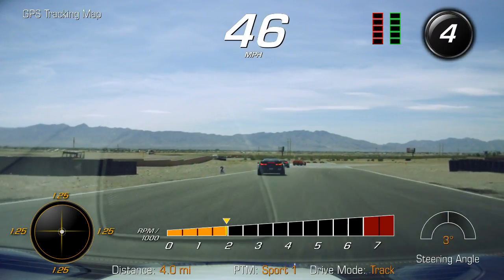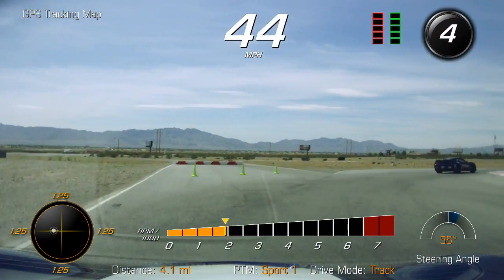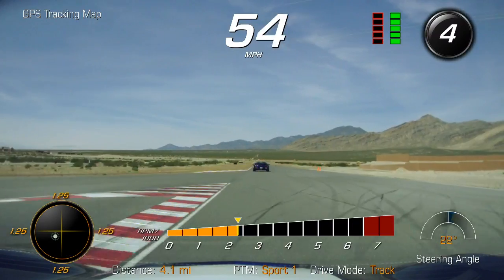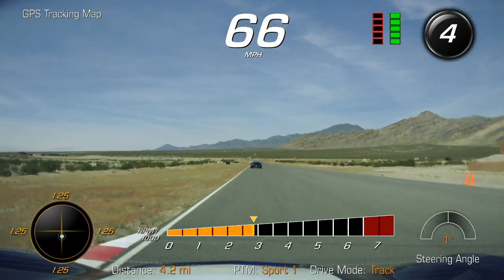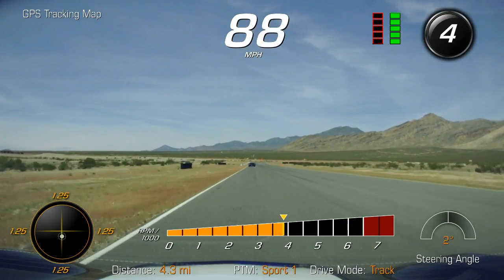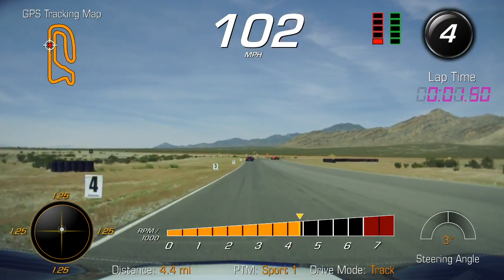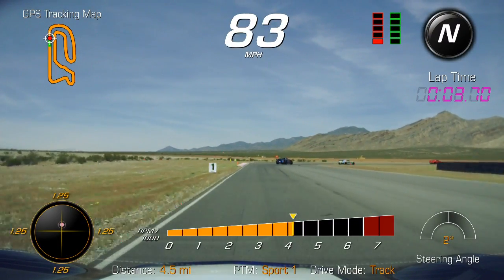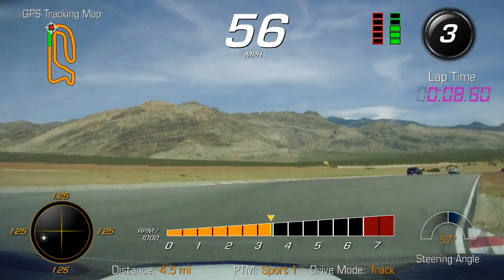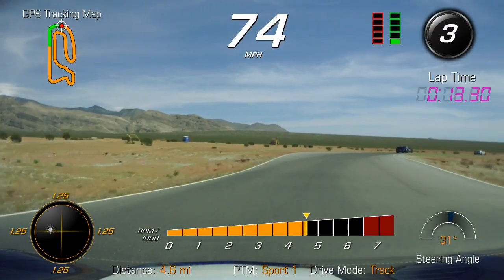Okay. Patience now. Good. Turn the wheel, unwind, and accelerate. Full power. Nice job through the apex there. Squeeze it all the way down up to fourth gear.